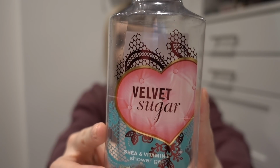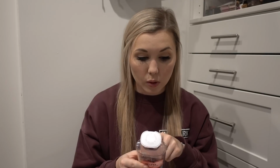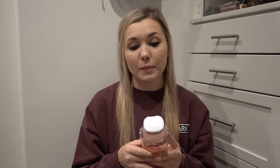Next in here I have a shower gel, and this is from Bath & Body Works, in the fragrance Velvet Sugar. And Velvet Sugar I think may be a retired fragrance, like I think you can only get it online now or something. But I've seen it in stores kind of in and out here and there. But the notes in this are red velvet cream, golden plum laced with a swirl of sugared musk, pink jasmine, and wild strawberries. So this is definitely very sweet.